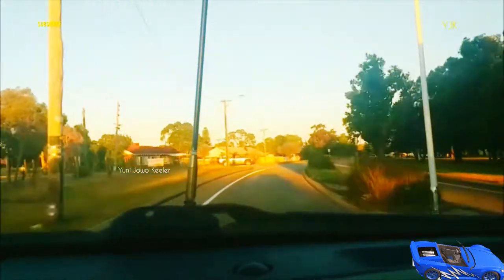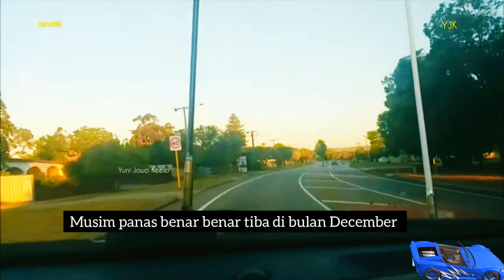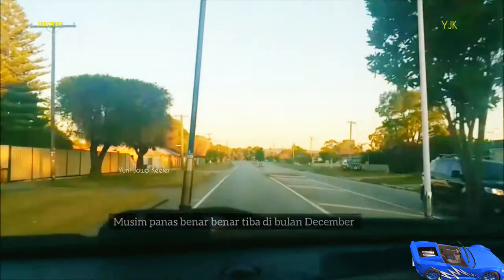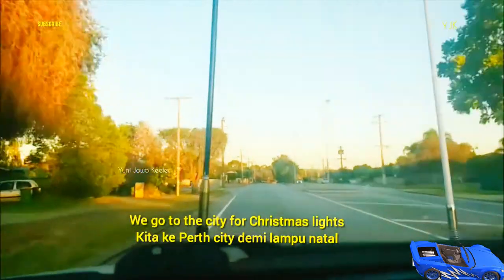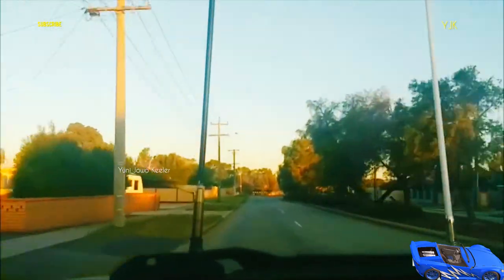Still, it's already 7 p.m. but the sun is still shining. Summer is coming. Truly coming. But still a little bit cold. So we're going to be driving to find some lights. Maybe a lot of lights with Christmas lights and Christmas trees. No, somewhere.